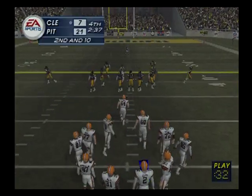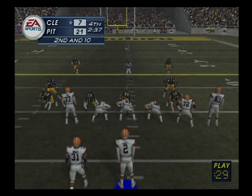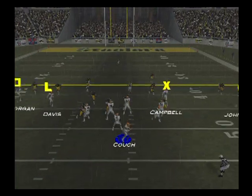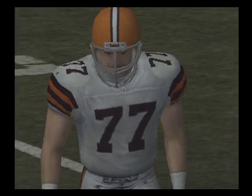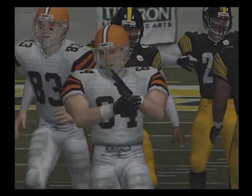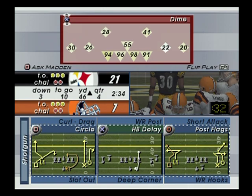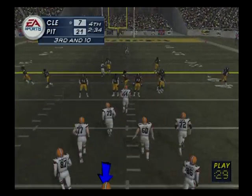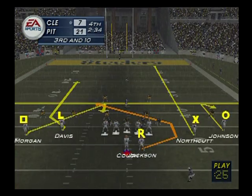2nd and 10. The Browns line up in the shotgun. Dropping back, looking for a receiver. And he just can't hang on. When your receivers aren't coming up with a big catch in a big playoff game like this, you got to wonder if the pressure's getting to him. You'll have to prove that with the next pass they throw to him. And they'll face a long third down here. Ball on the 46-yard line.